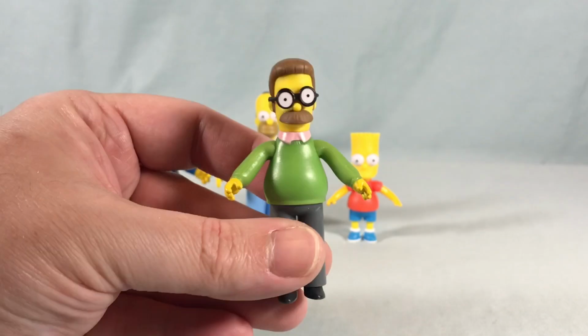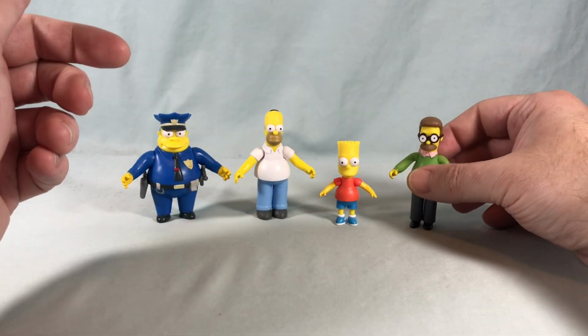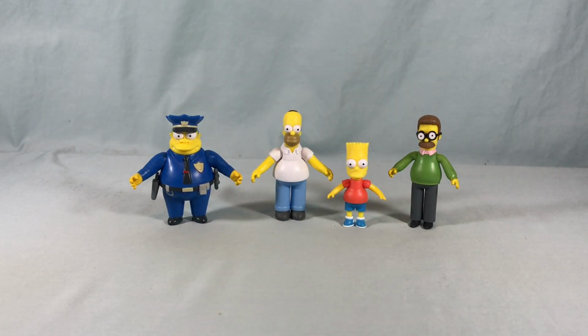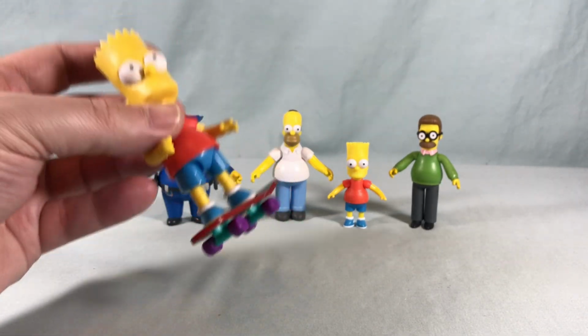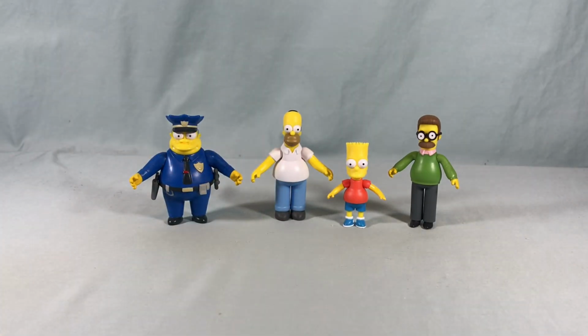So I think they're cool little figures. There's not too much to them. But like I said, when you make figures smaller like this, I think it definitely lends itself to vehicles and play sets. So that's kind of what I'm hoping for with this line. If you want something more articulated, they also have the 5-inch line offering, which I think is a great alternative. Really nicely articulated. And these are, I think, $12.99, whereas these were $4.99 a piece.